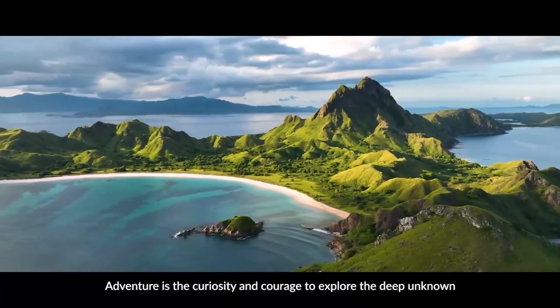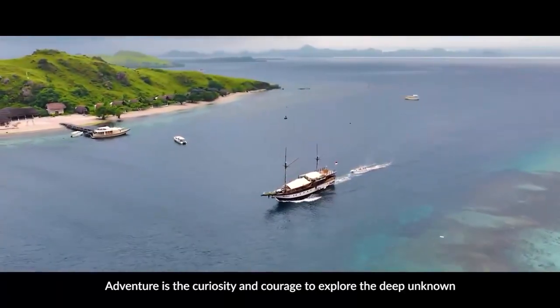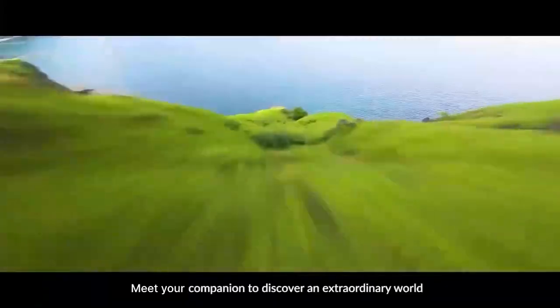Adventure is the curiosity and courage to explore the deep unknown. Meet your companion to discover an extraordinary world.